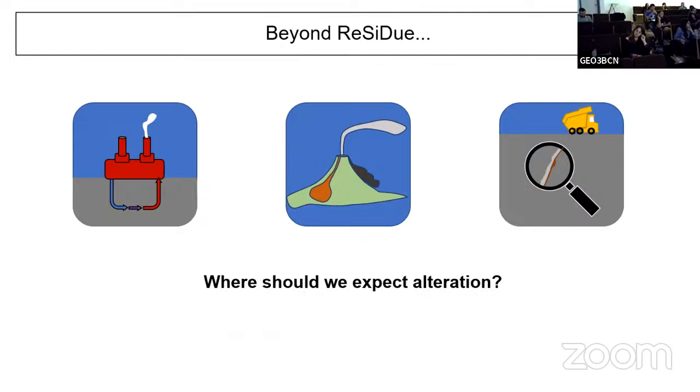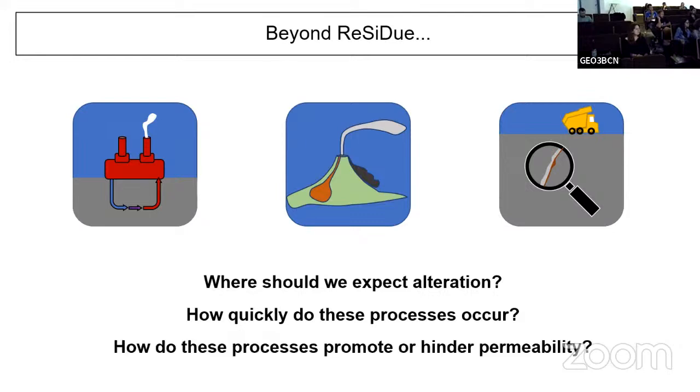analyze and study. And fundamentally, the questions that we want to answer are, where should we expect alteration within a geological system? How quickly does alteration occur? So what's the speed of these processes under relevant geological conditions? And also, how do these processes promote or hinder permeability, right? We're always coming back to that petrophysical question of how does alteration change fluid flow in the crust?